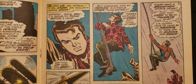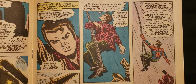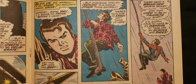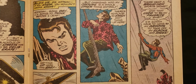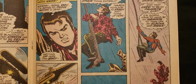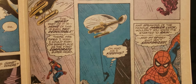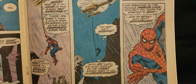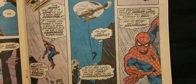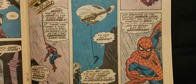So now he's throwing his clothes away. Oh my gosh. Changing into my costume is a whole other thing entirely. There's no place to stash anything up here. There went a brand new sports jacket. And that used to be my favorite shirt. And I'm going to have to hang by my armpits to take these slacks and shoes off. Okay. So here he goes. He's changing into his costume and everything. He's throwing everything away. He wants to be a corporate superhero. The worst part of it, none of this is even tax deductible.